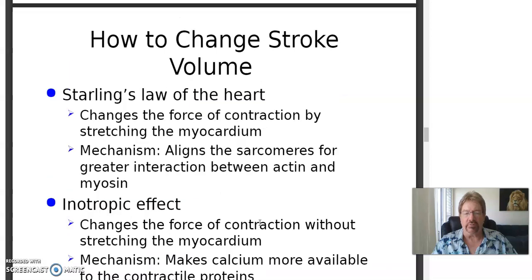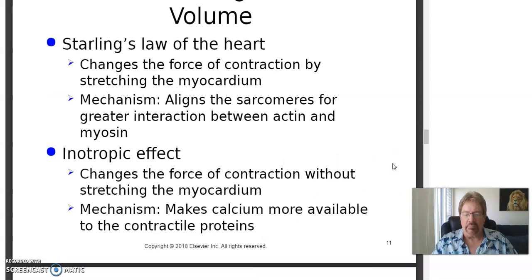How to change the stroke volume? Starling's law of the heart. Changes the force of contraction by stretching the myocardium. When you stretch the myocardial muscle, it strengthens the contraction. Mechanism that aligns the sarcomeres, remember those, for greater interaction between actin and myosin. Inotropic effect changes the force of contraction without stretching the myocardium. Mechanism makes calcium more available to the contractile proteins. Remember, guys, calcium is absolutely essential. Very interesting. So Starling's law, if you stretch it, it bounces back harder. Inotropic, it increases the force without stretching by making more calcium available.